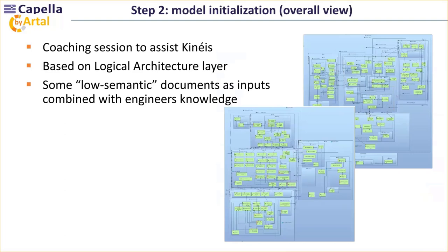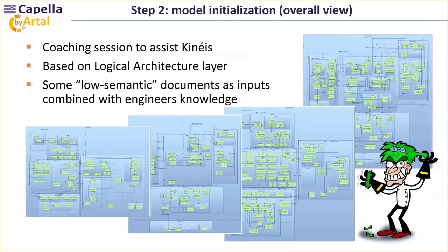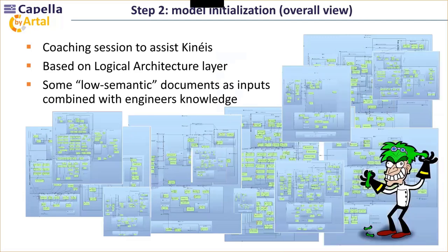And then they created by themselves 1, 2, 3, and they became crazy and they created 10, 11, and so on. A lot of LABs to capture all specific behavior of the system and all dedicated activities.